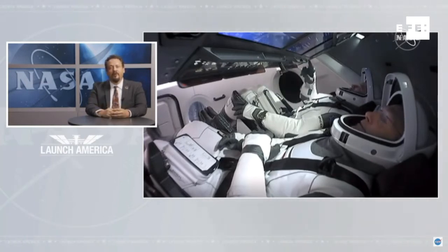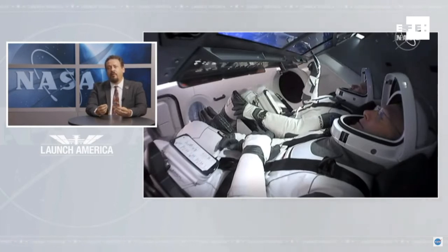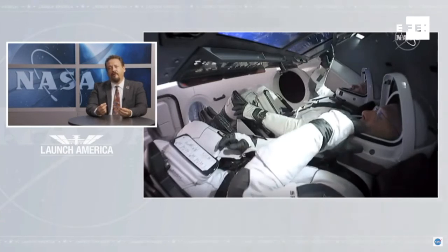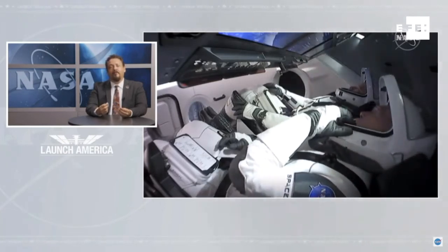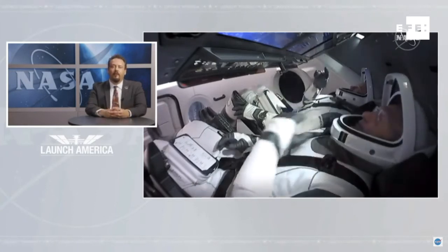Some of the research we're doing on board space station, particularly into Z-band optical fiber, is using the fact that we don't have sedimentation in a microgravity environment to develop new materials that will help us build more perfect fiber optic cables, which will allow us for better bandwidth and lower cost in implementing networks here on Earth.